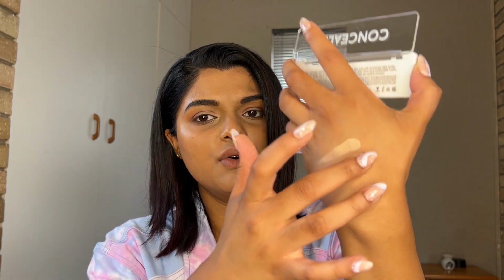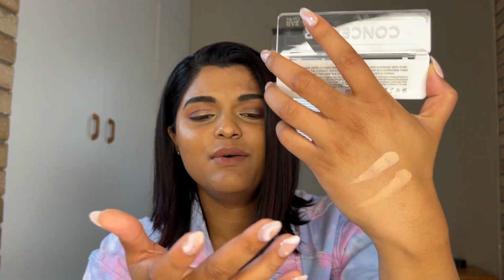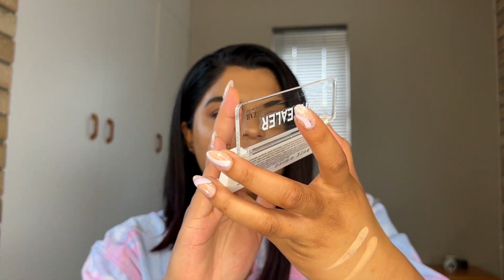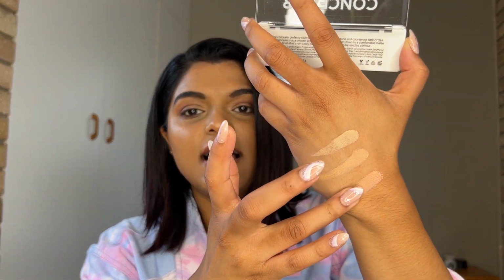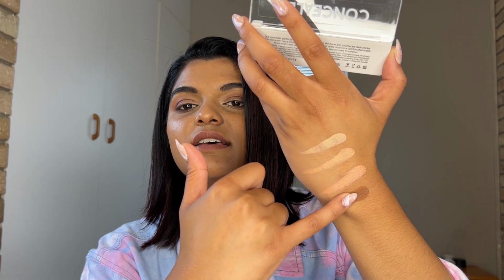It's so creamy. You see how it's just gliding? Like, I can't make this up. It's literally just gliding. I'm excited to try this as a contour. Oof, that is nice.